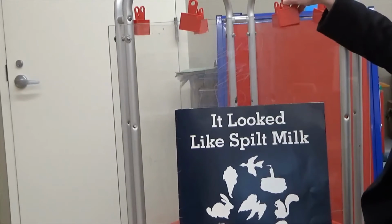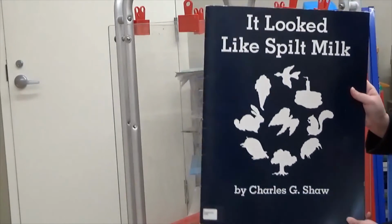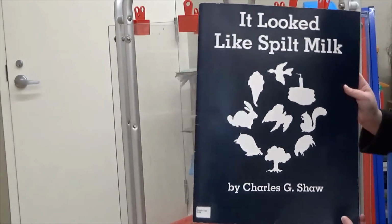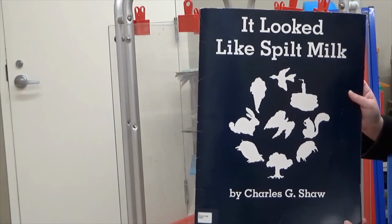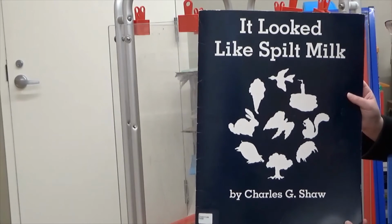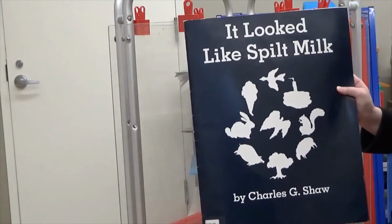But this is actually a great book to read if you're going to start cloud watching. Who's looked at clouds in the sky? Have you seen different shapes in clouds? Think about what you may have seen in clouds. Yeah, cloud watching is very fun, and this book will help you make it even more fun. This was a great story. I hope you enjoyed it. But with that being said, it is time to move on to our activity.